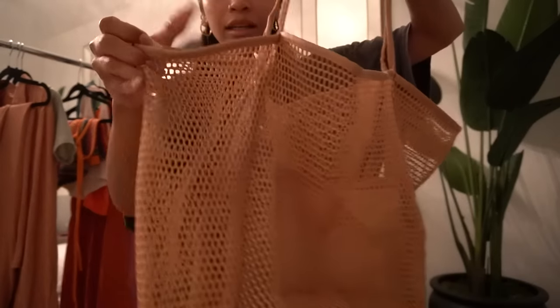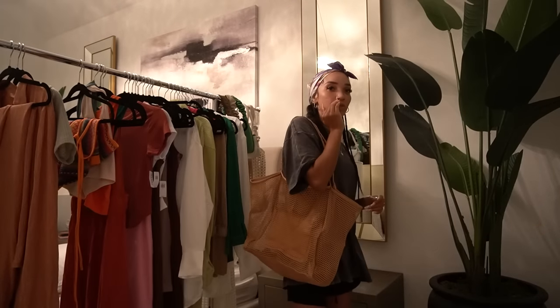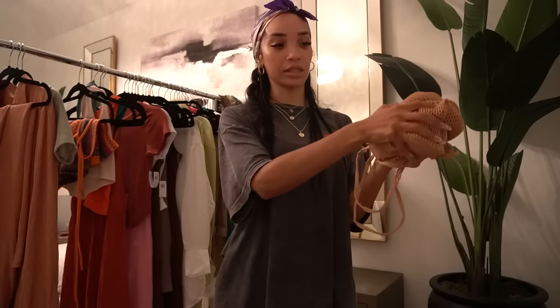I got this bag. It's a really lightweight mesh, and I got it because, you know, big beach bag or whatever, but as far as packing, you can make it super compact so it doesn't take up a lot of space with packing.